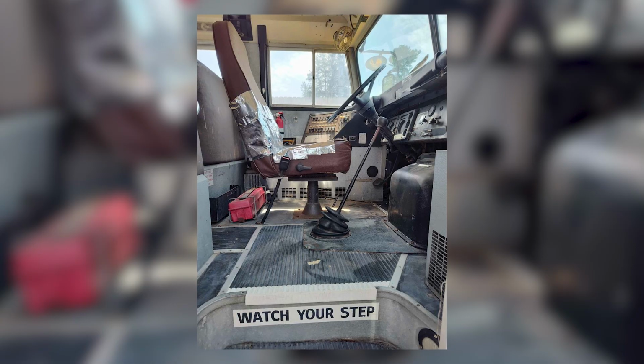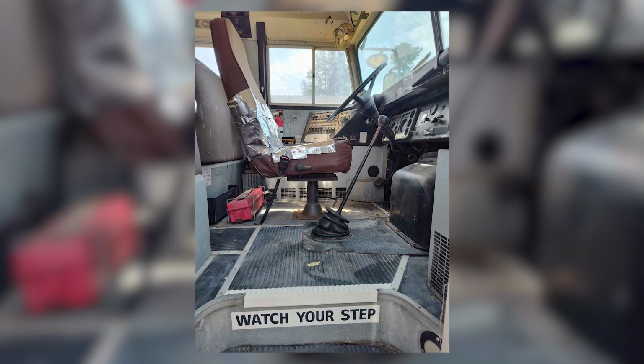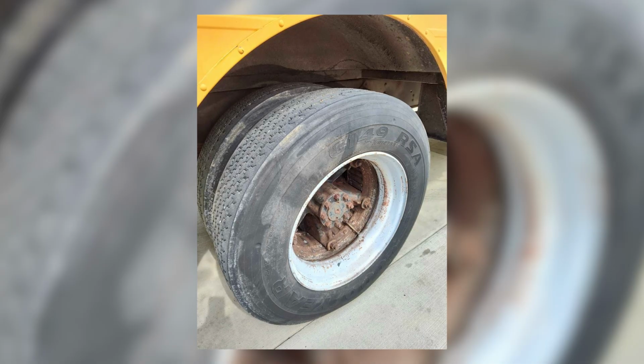The driver's seat probably needs to be replaced. You know, that duct tape isn't going to hold on forever. We can see that 5-speed manual transmission smack in the center. And here's a shot of the back tires. So let's make this all make sense now.